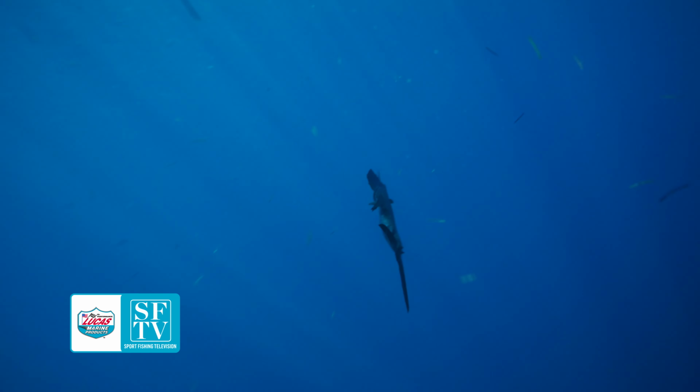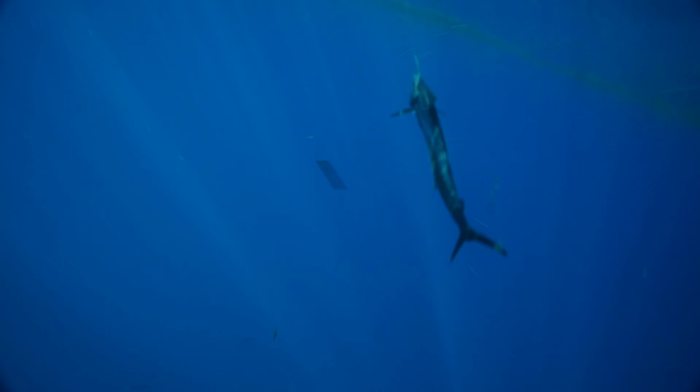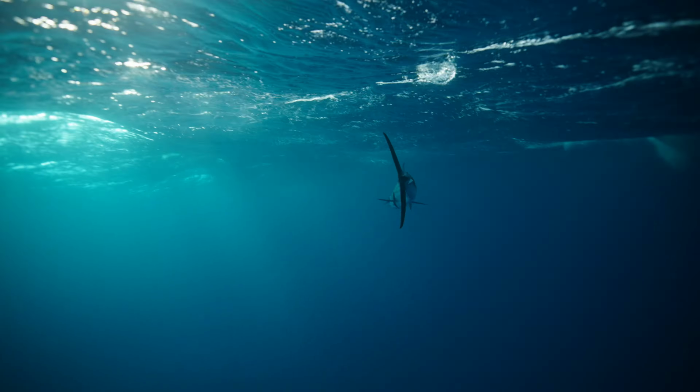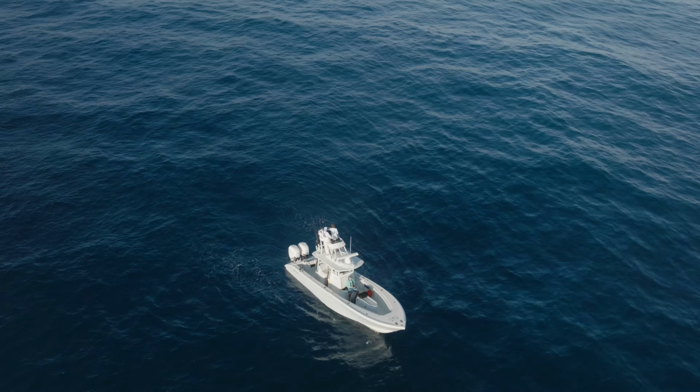If you've driven in the fast lane on a major highway, then you've traveled at the speed of sailfish, one of the fastest animals on Earth. Because Sam is sight fishing, he must react quickly.